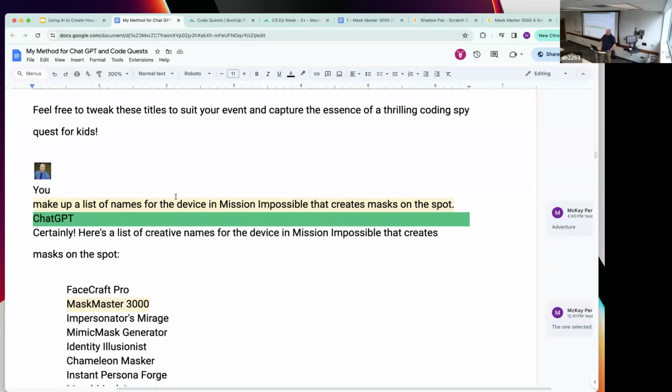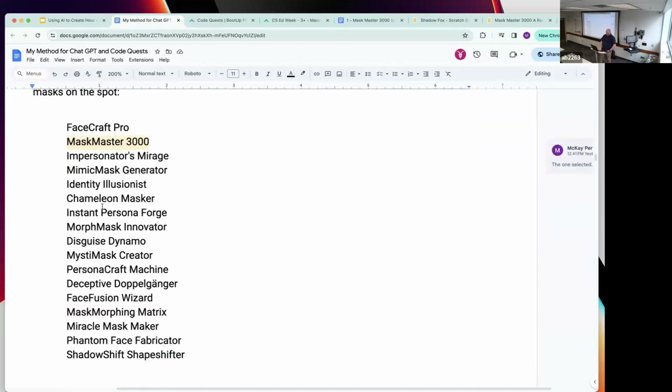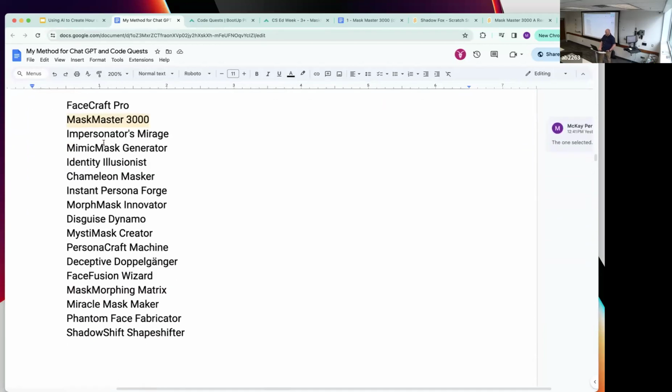So make up a list of names for the device in Mission Impossible that creates masks on the spot. So this is theirs, and I went with the Mask Master 3000. I like that.